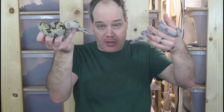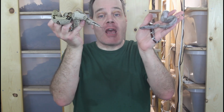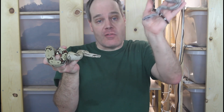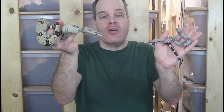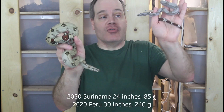So I'm going to start off with showing you the boas I showed in that comparison video of the holdbacks from 2020. These are animals that were born in September. They're now 7 months old. I have a Suriname true red tail and a Pucallpa Peru true red tail. And you can see how much thicker the Pucallpa Peru is than the Suriname.